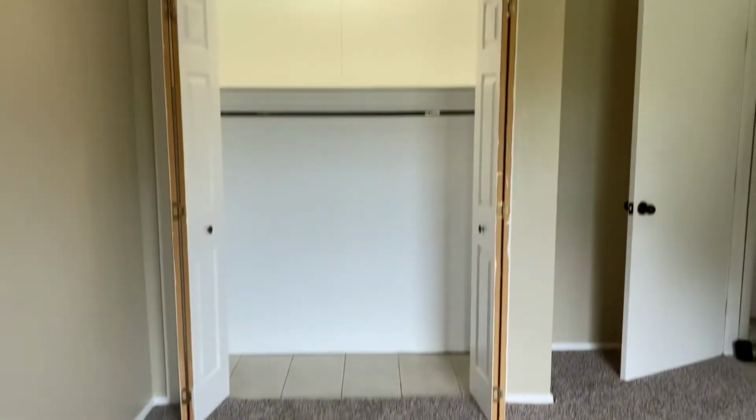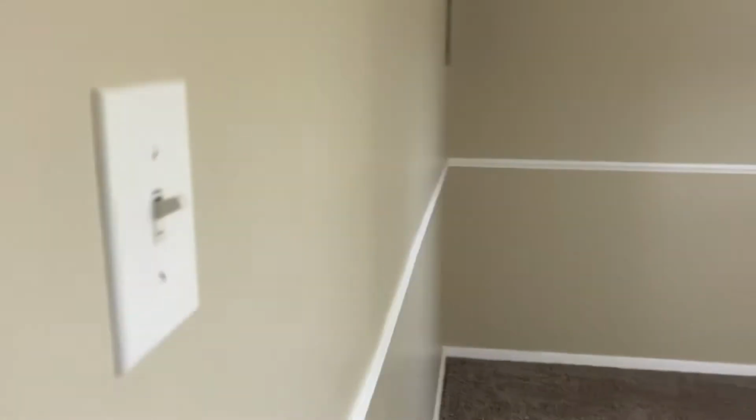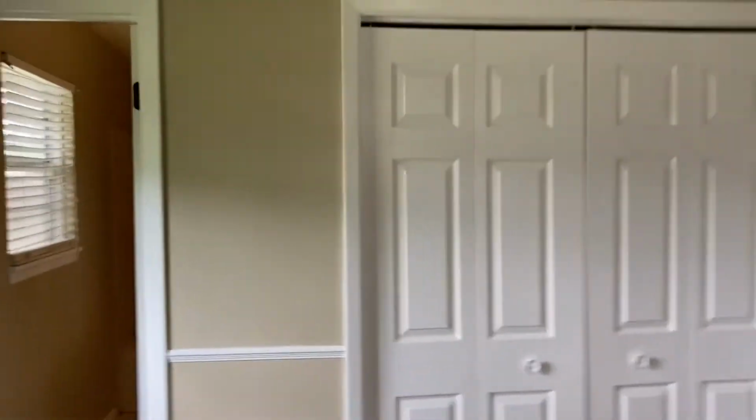So that's bedroom 1. Bedroom 2. I got one more silver dollar. Bedroom 3. Not gonna let them catch the midnight rider. Bedroom 4. Also a new carpet. Again, in all 4 bedrooms. Bedroom 4 has a nice chair rail looking all cool. That is ultra white paint.